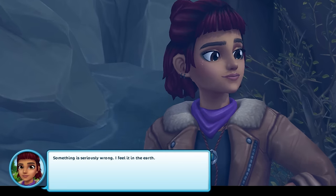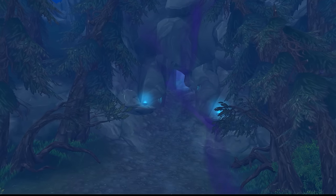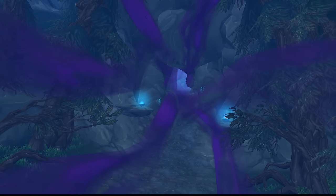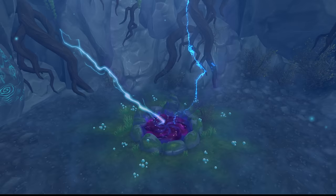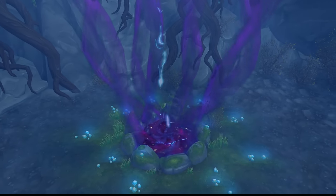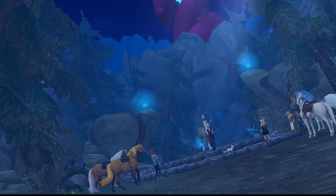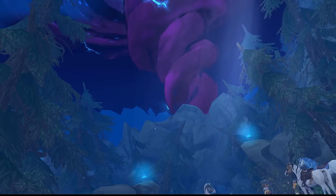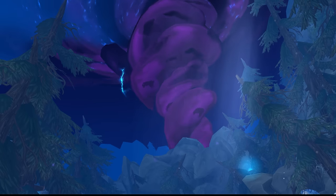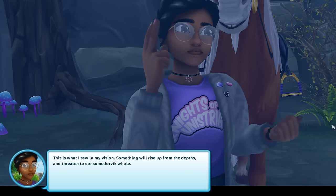Something is seriously wrong. I feel it in the earth. Oh no. Something's happening. Should we run? Oh, the portal. What's happening? Oh no. Maybe this is normal for Devil's Gap, though. Has anyone ever seen this in Jorvik before? This is what I saw in my vision. Something will rise up from the depth and threaten to consume Jorvik whole.